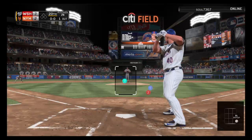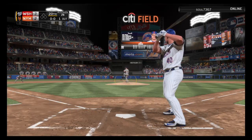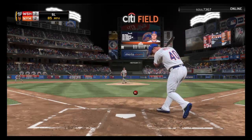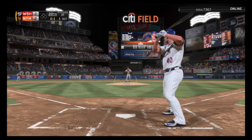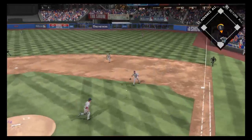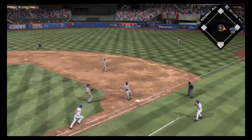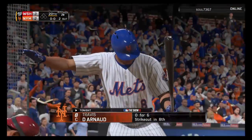Jay Bruce will dig in. He doubled his last time. Swing and a miss that time. It's 0-1. Bases are empty, one man out. Softly hit toward the hole. Robinson is up with it, and he'll take this to the bag himself, and there are two away now.